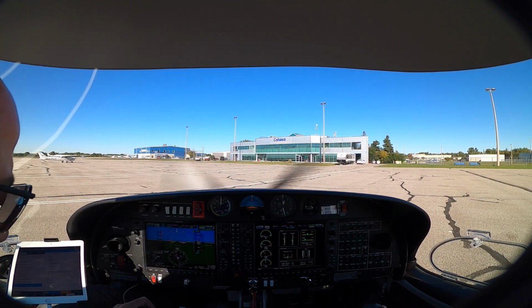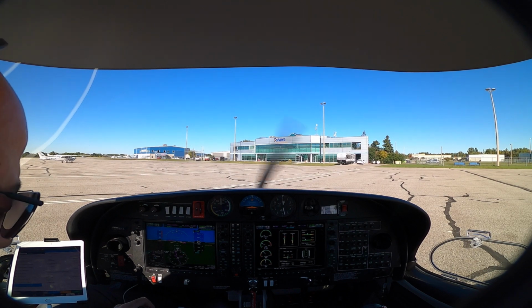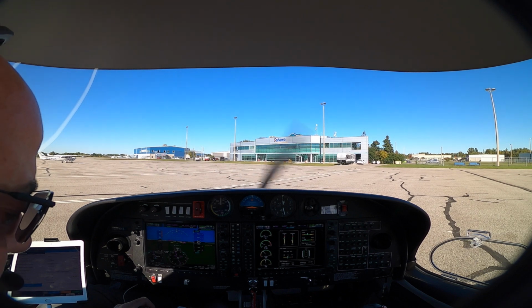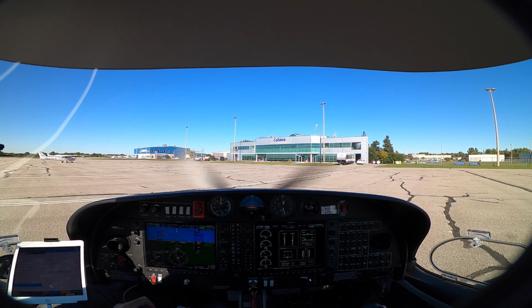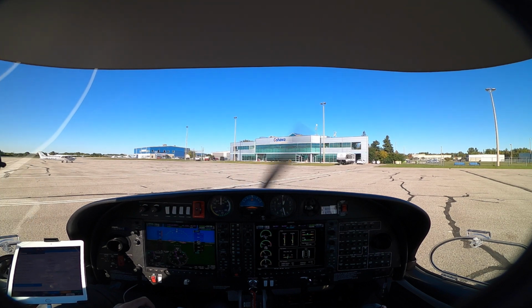Oshawa Ground, Foxtrot Echo Yankee Zulu, run-ups complete with Echo. Oshawa Ground, Foxtrot Echo Yankee Zulu is on a filed VFR flight plan to Chicago Midway, Kilo Mike Delta Whiskey. Echo Yankee Zulu, Ground, runway 12, altimeter 3038, taxi Alpha, Bravo, contact tower 120.1 holding short. Squawk 1247. Alpha, Bravo, and we'll contact tower holding short 12, Echo Yankee Zulu.